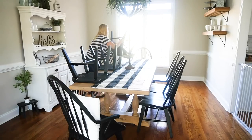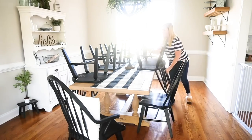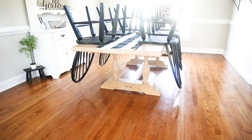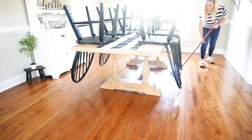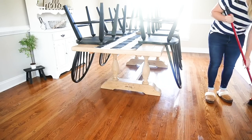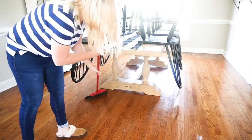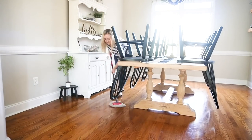Now we're on to a different video, but we're in the same area, and I'm gonna go ahead and put all of the chairs up and get these floors clean. The first thing I'm gonna do is just sweep up all of the dust and crumbs. We eat in here a lot, and then I'm gonna use my O-Cedar mop and get everything clean. I believe on this day I was probably using the Counter Culture concentrated floor cleaner in the lemongrass scent. I love this stuff. I've been loving it pretty much since about Christmas time.